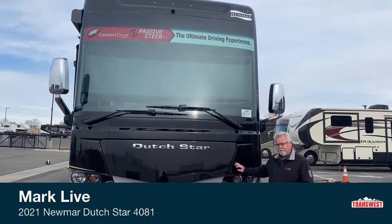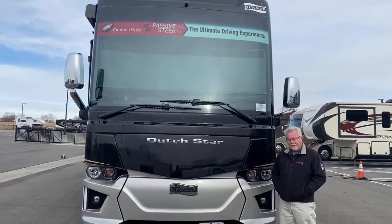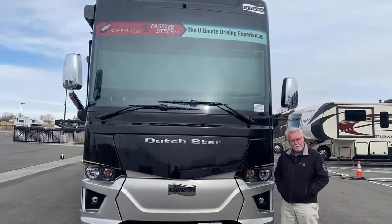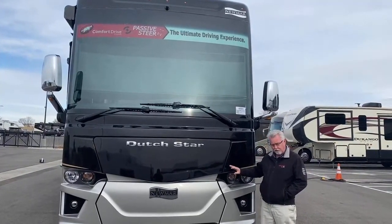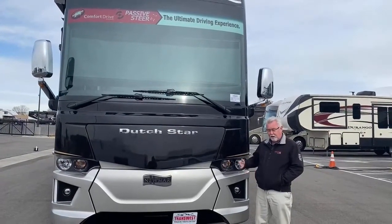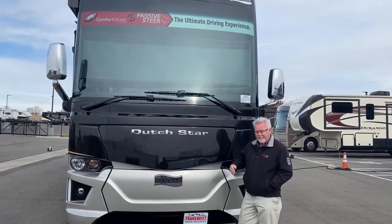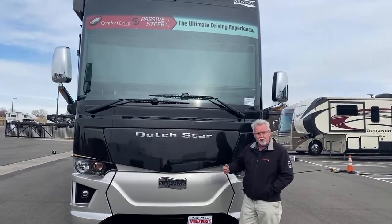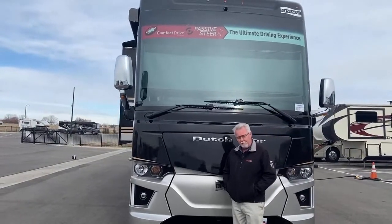First of all, very few 40 footers have tag axles. And Newmar, I think, is about the only company doing that. So I want to talk a little bit about the Freightliner chassis, the Star Foundation. And then we're going to go inside and point out some of the upgrades they made a few years back. After doing so many videos, it's hard to come up with things new, but it's a good idea to report what makes the Newmars such a unique product.